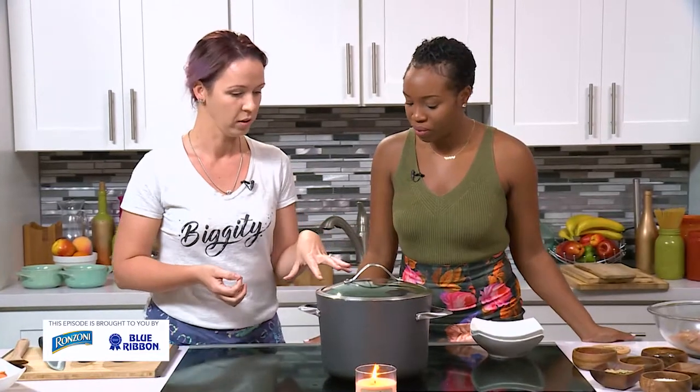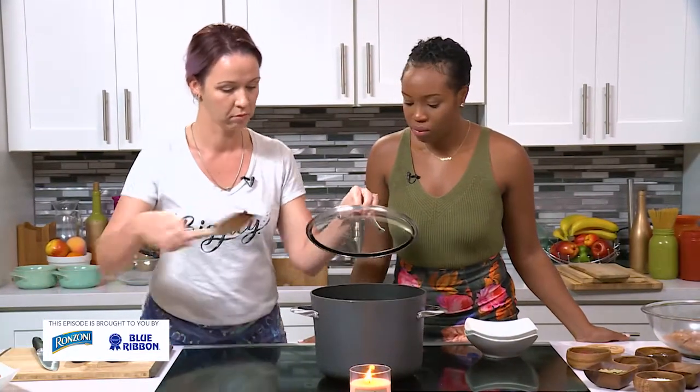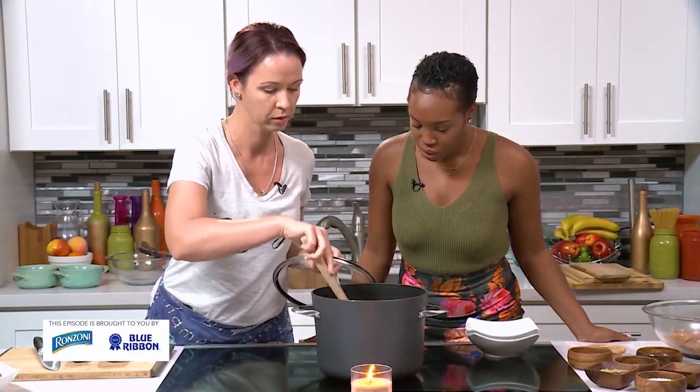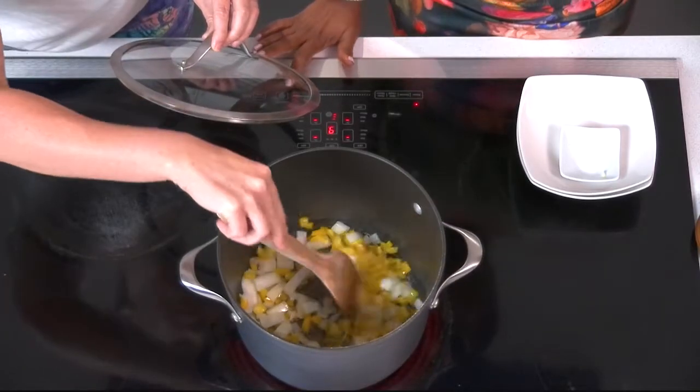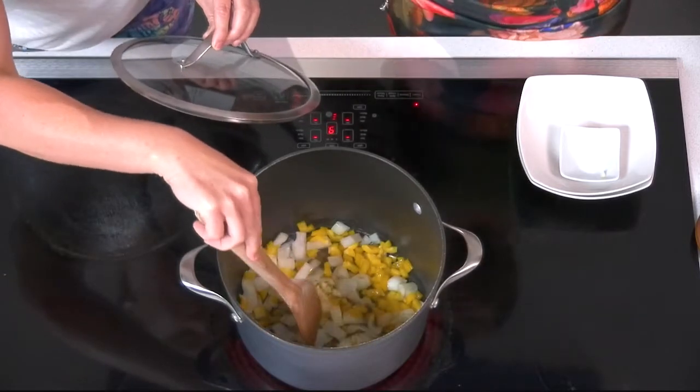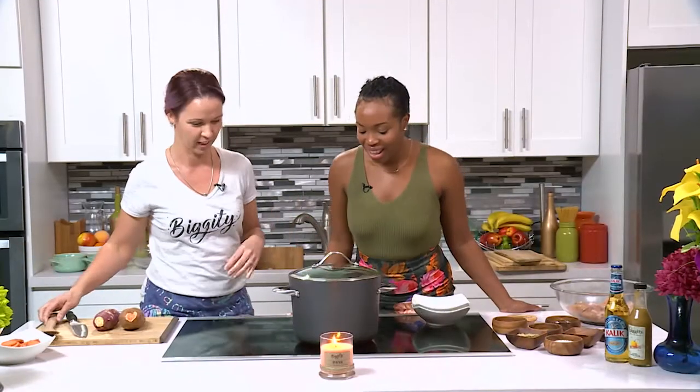Awesome. So as that cooks, I'm gonna turn up the stove for you? Yeah, that'd be great. Fry it down a little bit there. So our coconut oil, some onions, some sweet pepper. We're using the yellow ones today, just for a little bit of color. And a little bit of garlic. Yeah, the garlic for sure.